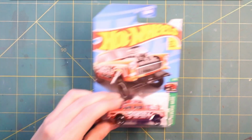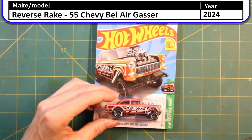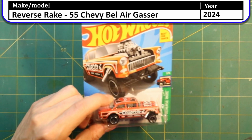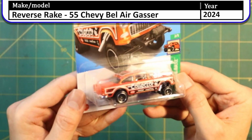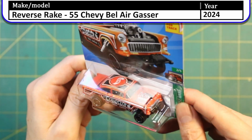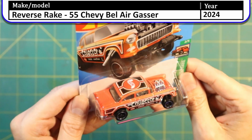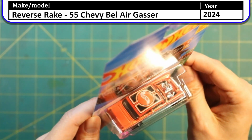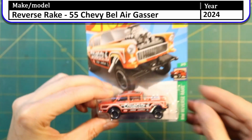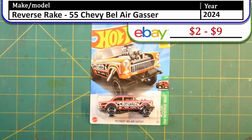Next up, we have this old 55 Chevy Belair gasser. Now this is a cool looking vehicle. Lots and lots of decals on the side and that raised front to give it the old gasser look. Nice big Hot Wheels logo on the side and the word collectors, notifying you should collect this vehicle. I think it's a trap though.